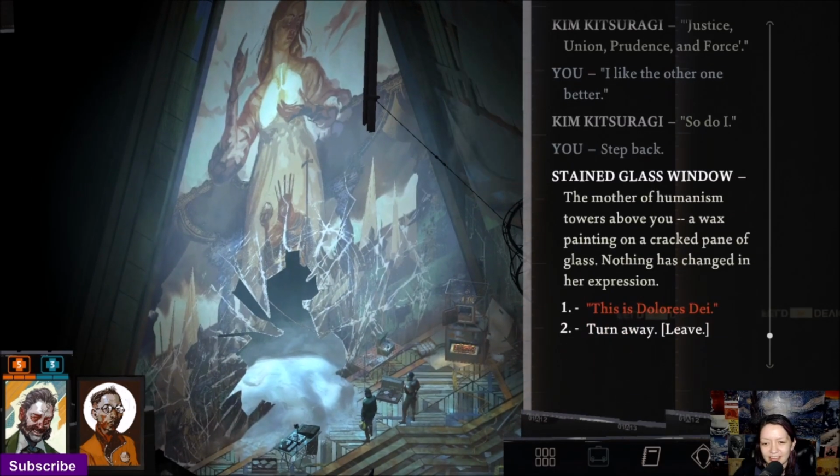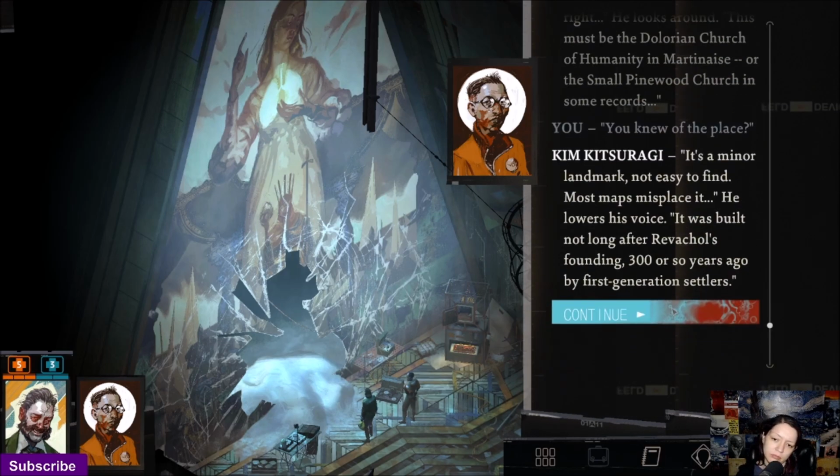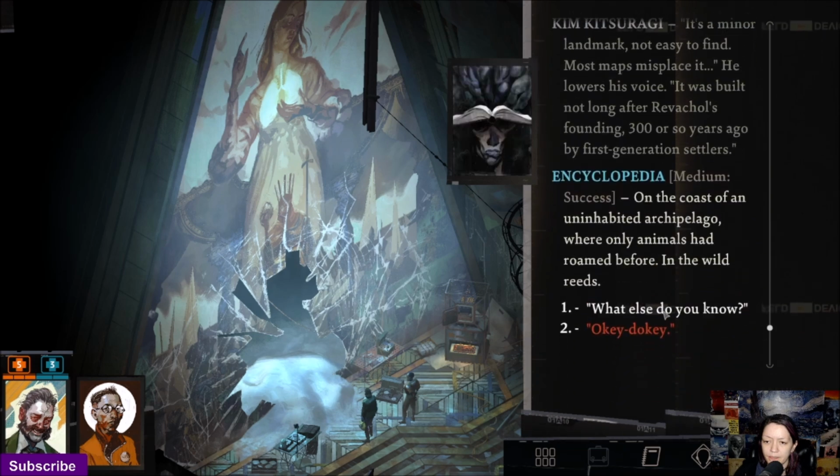The mother of humanism towers above you. A wax painting on a cracked pane of glass. Nothing has changed in her expression. This is Dolores D. The old woman in the village was right. This must be the Dolorian Church of Humanity in Martinez, or the small Pinewood Church in some records. You knew of the place? It's a minor landmark, not easy to find. Most maps misplace it. It was built not long after Ravachol's founding, 300 or so years ago, by first-generation settlers. He lowers his voice. On the coast of an uninhabited archipelago where only animals had roamed before, in the wild reeds. What else do you know?